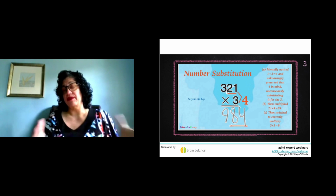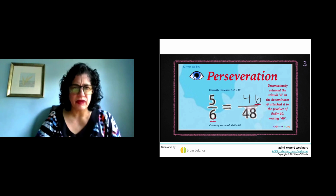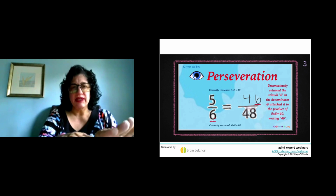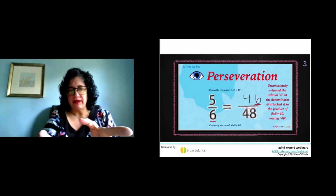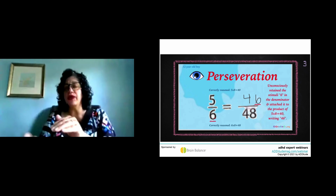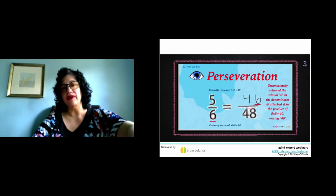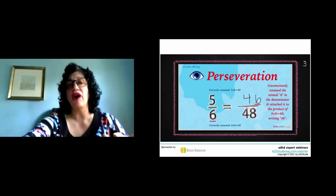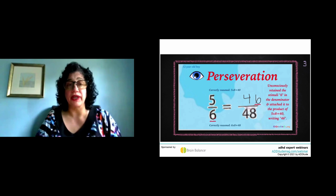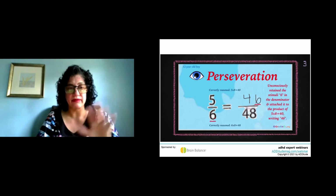Here, this is a perseveration error. So this same 12-year-old boy got stuck on 6 times 8 is 48. He got that right. And then 5 times 8 is 40. So he went to write 40. But his brain got stuck on the 6 in the denominator, and he wrote 46 instead. So we would call that a careless error, but that's just a brain glitch, and a typical one at that. So that's perseveration, the brain getting stuck on inappropriate stimuli.